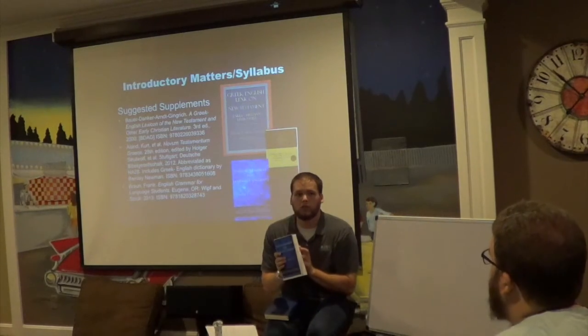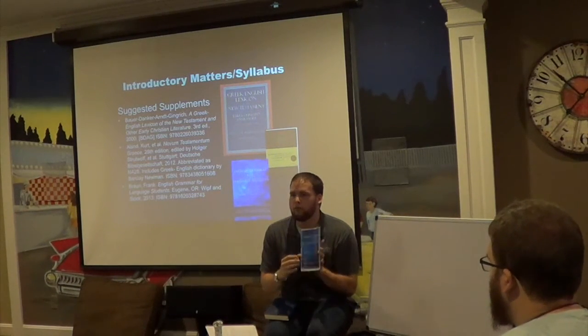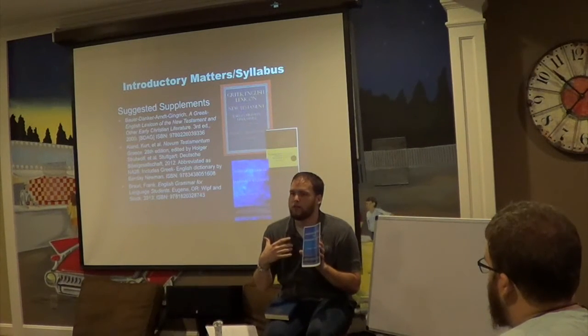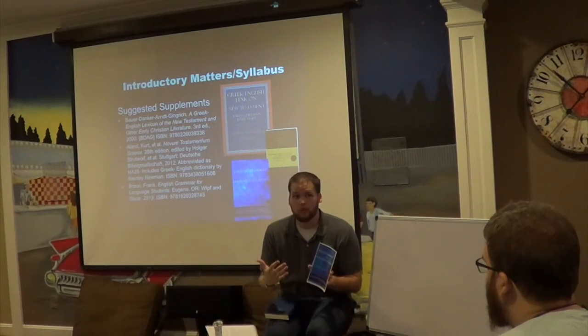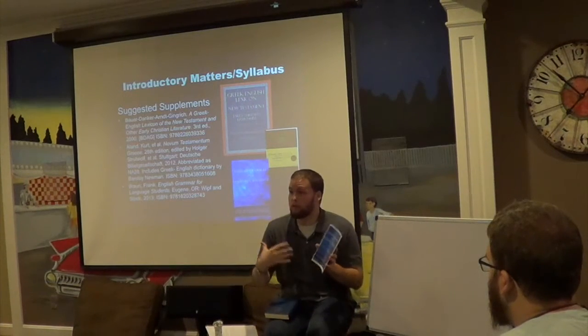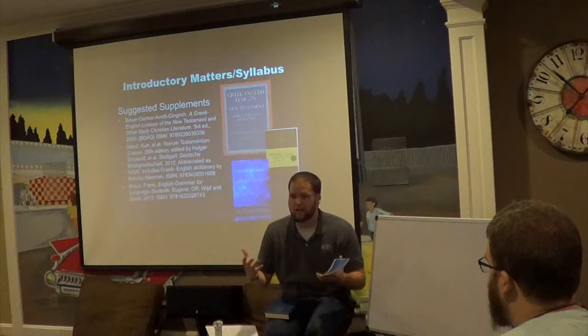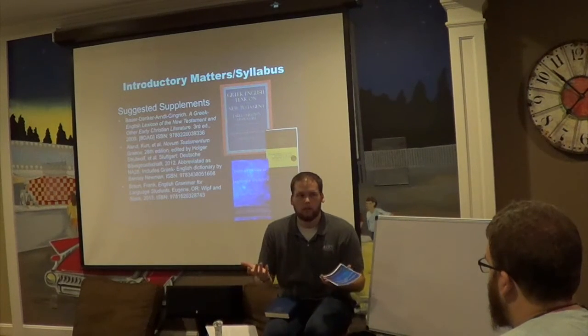This is a great little book to help you with the kind of vocabulary stuff I was talking about earlier. If we're talking about participles in Greek, which I don't think we'll get to in this class, you need to know what a participle is and have a working knowledge of it. In English, a participle is the -ing words. It's a verbal adjective, excuse me.